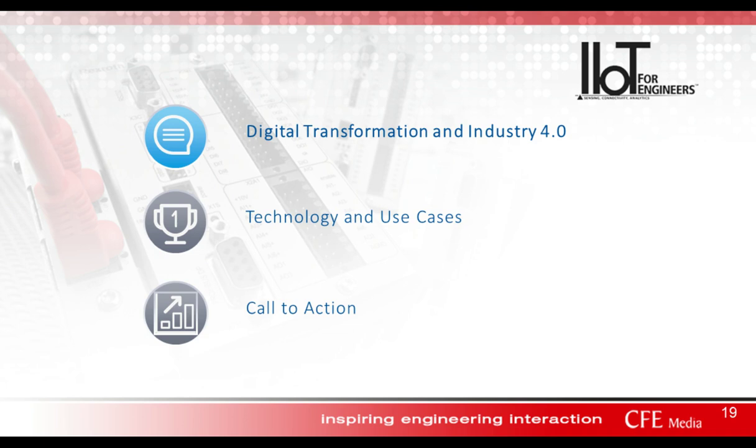So I'd like to start with some clarification on what is happening in the industry today. I'd like to follow that with a discussion on technologies that are being used in manufacturing today, and specific use cases or case studies on how IoT and predictive technology is being applied in smart factories and smart products. And I'll explain both. And then I'd like to conclude with a call to action.